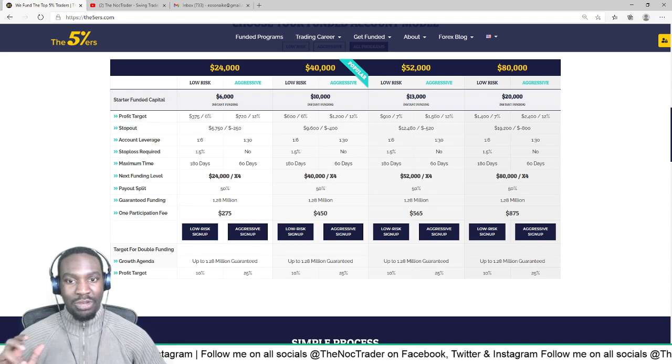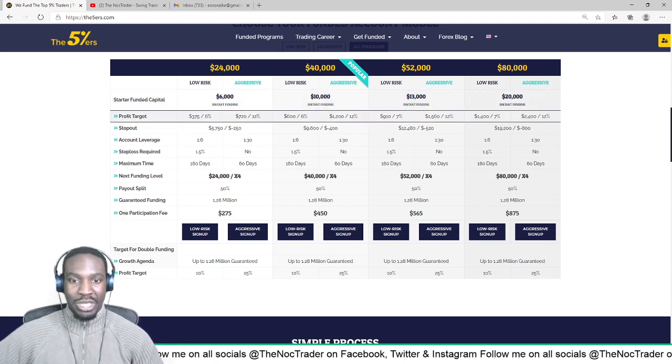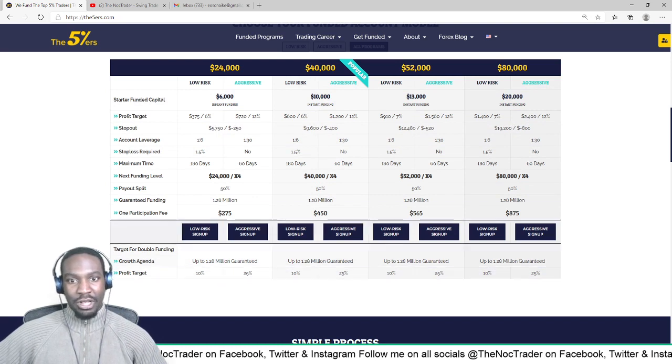You get 30 to 1 risk leverage. You have 2 months to hit your target, and you have to hit 12%. So that's the main difference between the aggressive and the low risk. So it just depends on how you trade and what you want to do, because different profit targets, but that's the main difference.